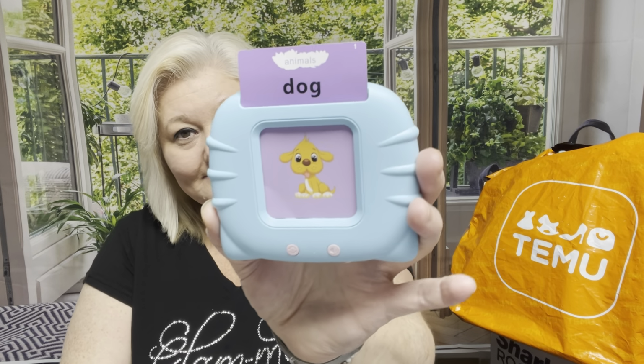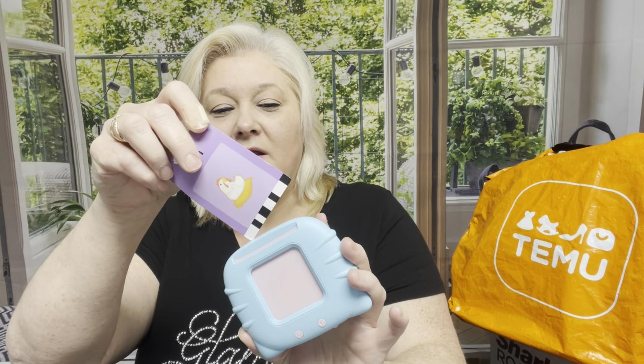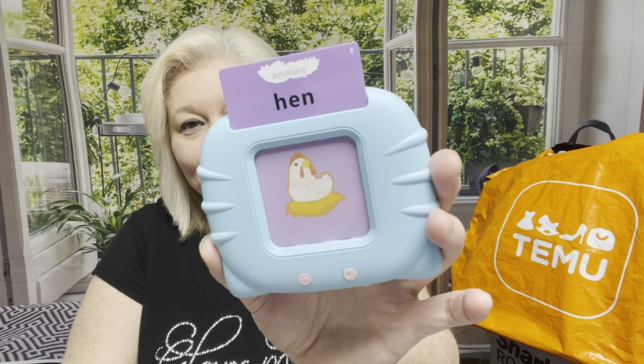Dog. And not only is it on one side, it's on the opposite side. Pen.